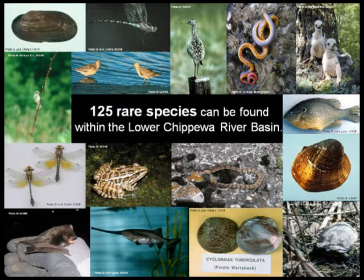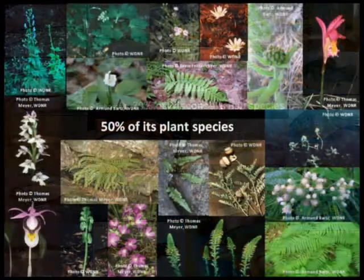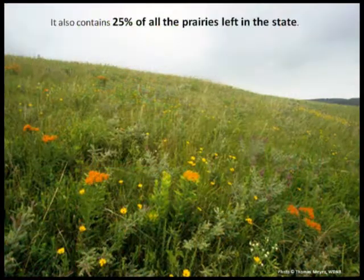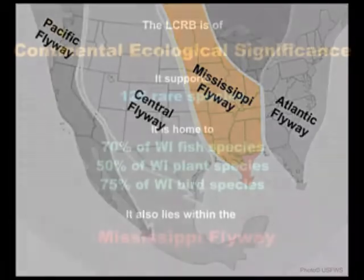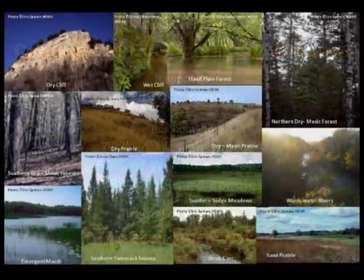Wisconsin. Not only that, but the LCRB is home to 70% of Wisconsin's fish species, 50% of plant species, and 75% of its nesting bird species. It also contains 25% of all the prairies left in the state. In addition, the LCRB lies within the Mississippi Flyway, providing a resting place for migrating birds. The LCRB can support all of these species because of its large size and variety of habitats.